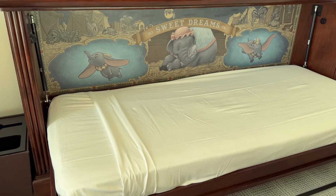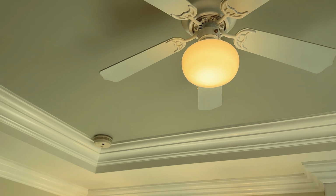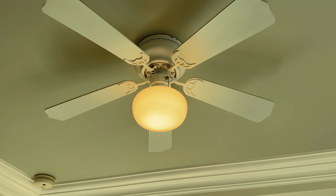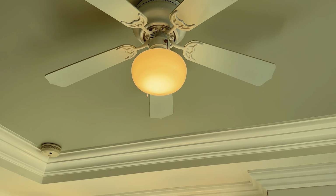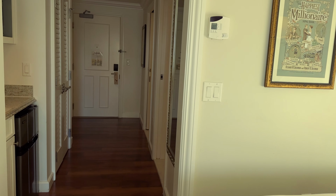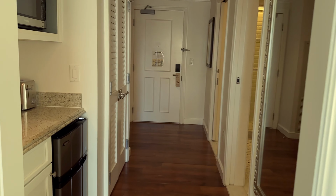And another thing I forgot to mention, this room has a ceiling fan. They've been removing a lot of the ceiling fans in the refurbishments, but they left them in this room, and I think that's really great because sometimes you just need that fan. It's Florida.